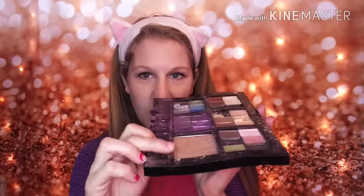So, next, we are going to do bronzing powder. I'm going to use my Mary Kay light to medium bronzer right here. And I'm going to do the 3 on my face.